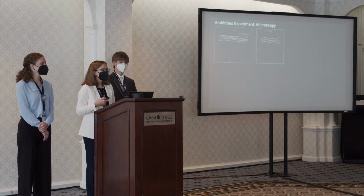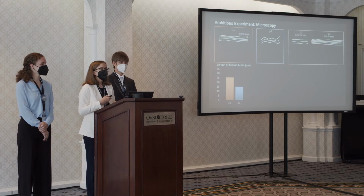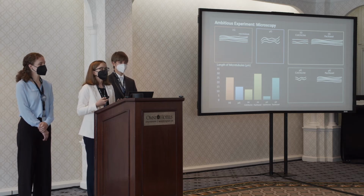We'll discuss some of the results we expect from the microscopy section based on existing literature on other cell types. In microgravity, we expect shorter and wavier microtubules compared to 1G, and here's an example of some of the data we might collect on the length of microtubules. In 1G, colchicine causes depolymerization, so we expect shorter microtubules, and paclitaxel causes polymerization, so we expect longer microtubules. In microgravity, we expect that colchicine would increase the depolymerization already caused by microgravity, producing the shortest microtubules, and that paclitaxel would counteract the depolymerizing effect of microgravity, producing microtubules similar in length to the 1G group.